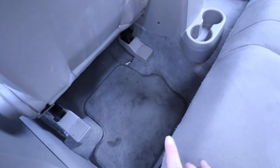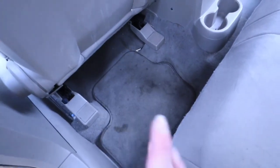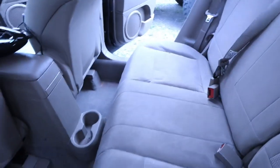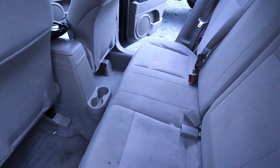So here is the after. It doesn't do that well with picking up heavier objects like little rocks and stuff, but overall it did really good, and this is the finished product so far.